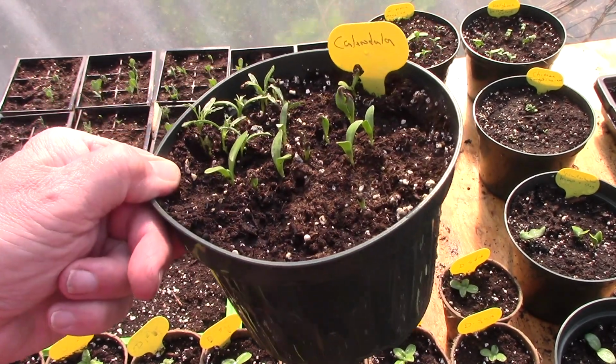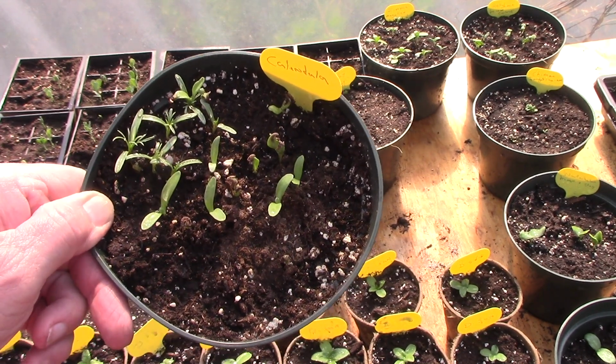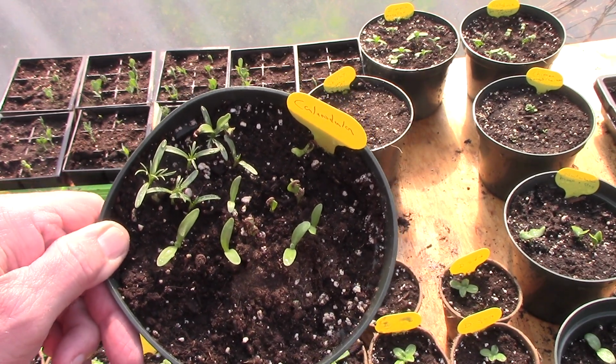I just turned the air conditioning on in the house for the first time this season. And those are calendula. And some of those are starting to grow their true leaves as well.